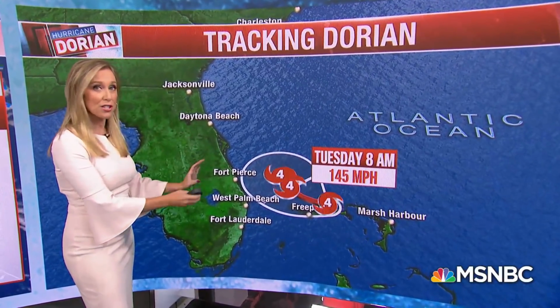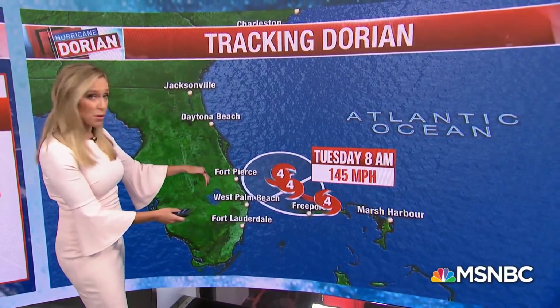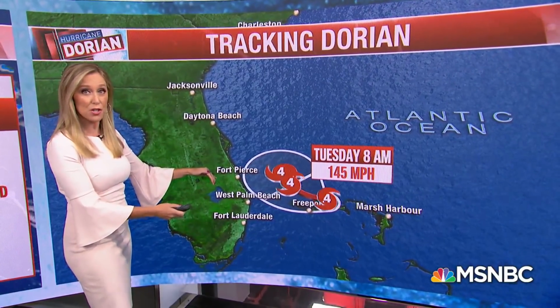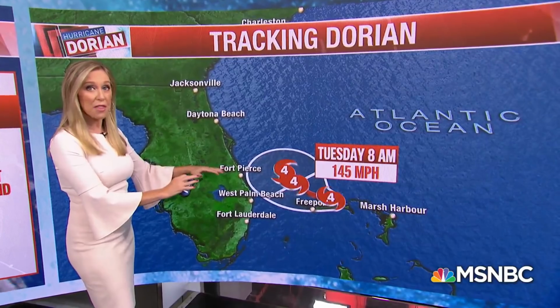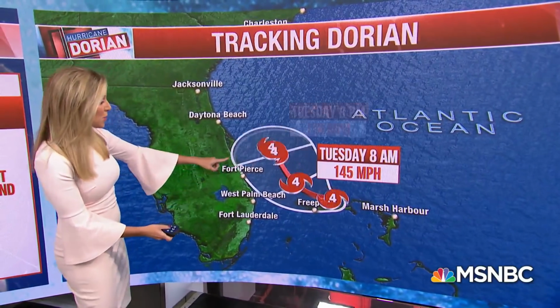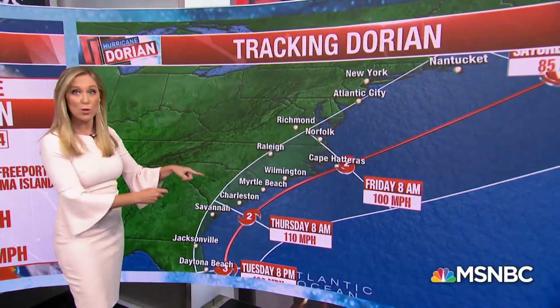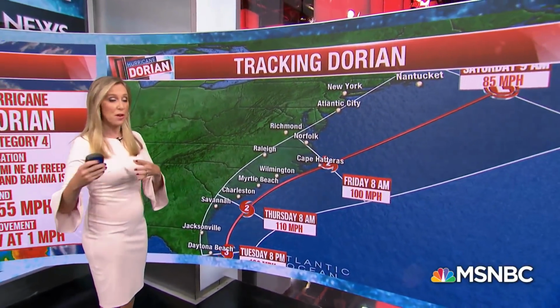Still, do not let your guard down. We could still see tropical storm force winds, that water wall coming on shore. So you want to listen to your county officials. They know what elevation you're at. They know the right call to make. Now, as we go to the north and also the east, the cone of concern does include the coast at this point by Wednesday, Thursday, Friday.